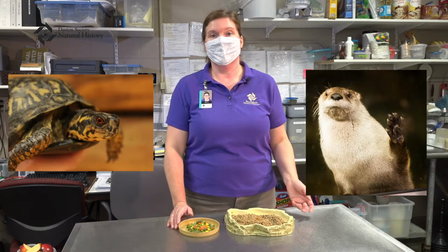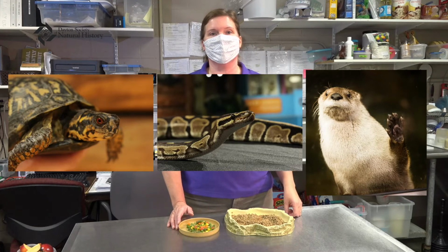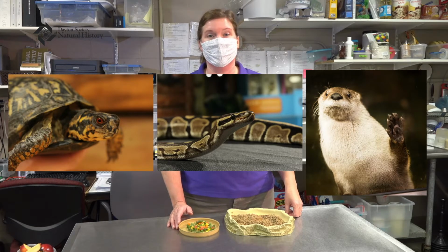How often is an animal fed? The frequency at which an animal is fed is something that we have to consider when making their diet. So some animals that have really high metabolism, like our river otters, they might eat 3 times a day. Other animals, like our eastern box turtle, might eat 3 times a week. Some animals we have, like our snakes, only eat once every 2 weeks. So it's very important to consider how often an animal eats when formulating their diet.